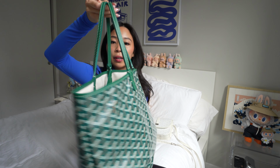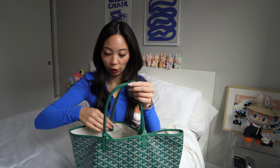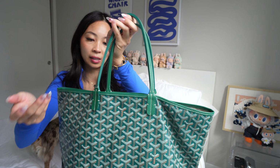But I don't recommend packing these super heavy, because the straps I've noticed for these ones tend to stretch or crease a little bit more. I have a little bit of creasing on this side right here on the bottom, but you can't really see it because it blends in with the leather.